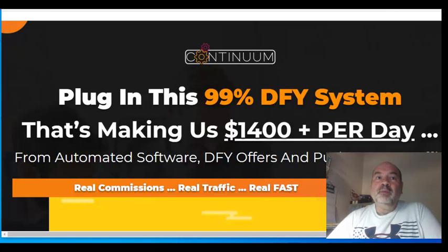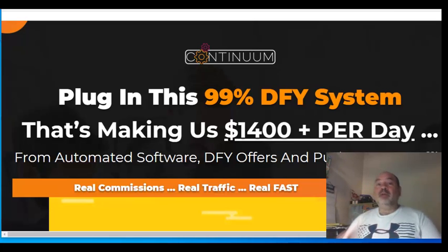So Continuum is a program Jono has put together that includes both software and training on the software, and includes an auto webinar. When the webinars are done, people can go and watch them at their convenience. You can make huge commissions without having to make your own product or your own webinar yourself. We'll do a little bit more of a demo on that, more in depth.